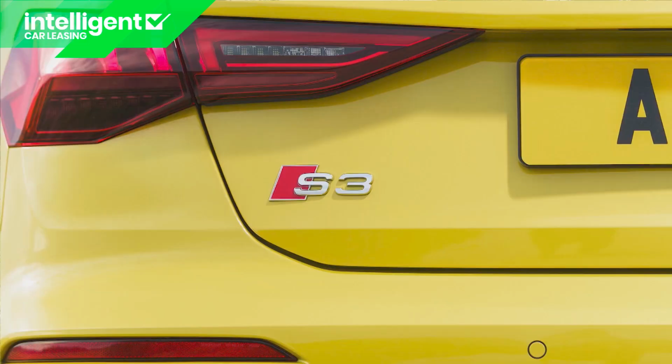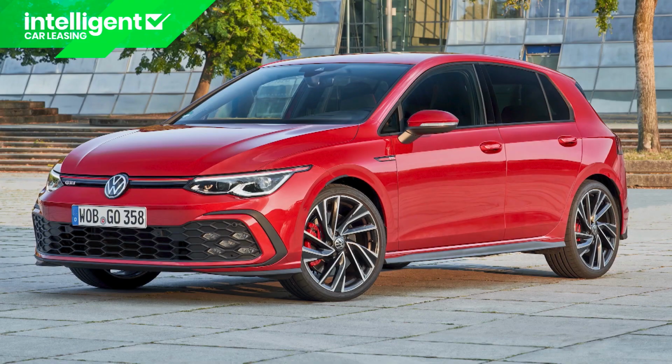The sporting S3 variants are appropriately enough price positioned above an equivalent Golf GTI, with asking figures that start at around £38,000.